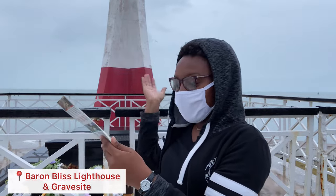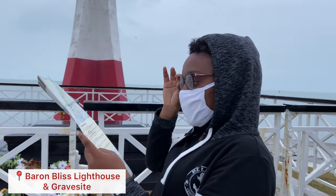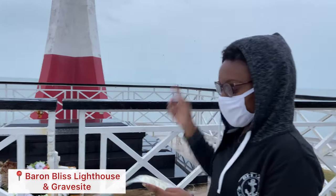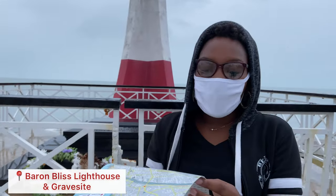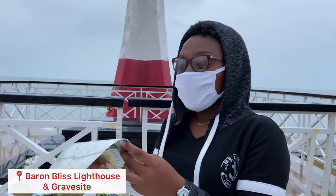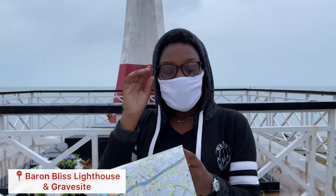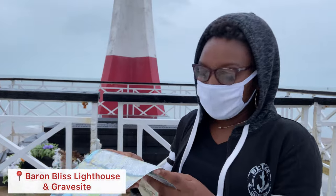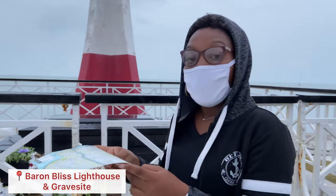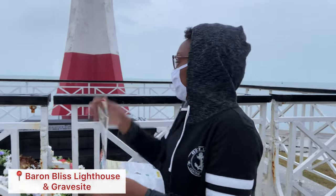According to our map, this is Baron Bliss Lighthouse and Gravesite. It says the lighthouse was first built in 1885 to assist mariners returning to the city as a fulfillment to the will of one of Belize's greatest benefactors, Baron Bliss. He was embalmed and buried near the sea and the lighthouse.